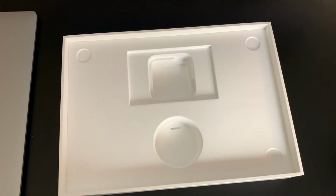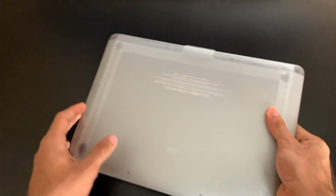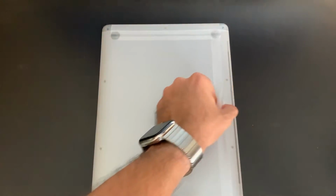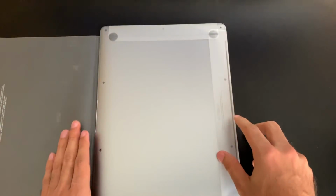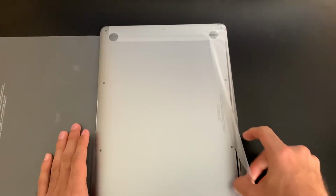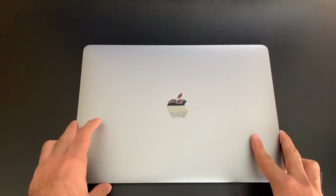So let's set that all off to the side and come right over to what we really came here for, the new updated MacBook Air. So let's remove this plastic. Honestly, one of my favorite parts. Let's try to do this as nice as we can. The sound of that plastic though. There we go. So now just giving a tour of the MacBook itself.